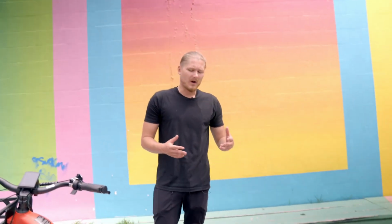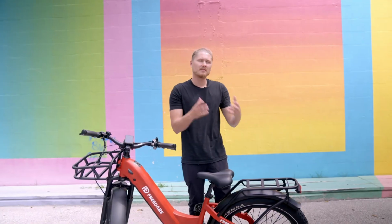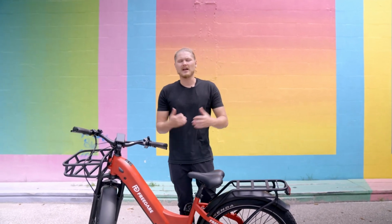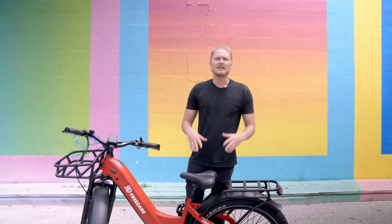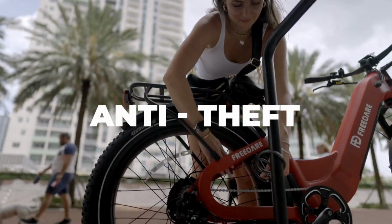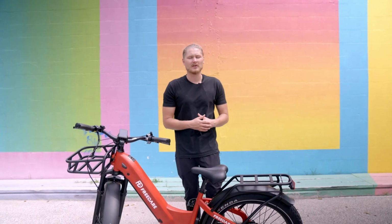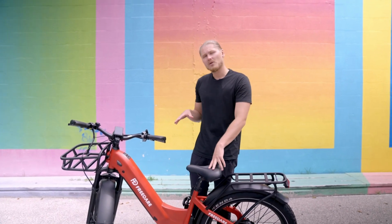So what's going to make you want to buy this Freedare compared to a lot of other bikes on the market like VeloWave or any of these Chinese brands? I would have to personally say it's definitely the ability to connect this to your smartphone, have these smartphone capabilities, have this anti-theft, be able to check the system through the smartphone, make sure everything's working properly, and just have the overall smart features that come with this bike.